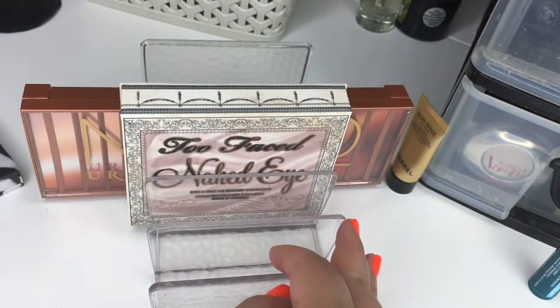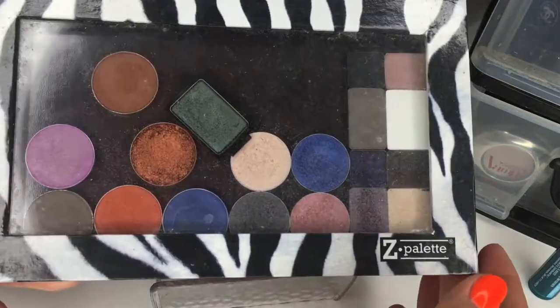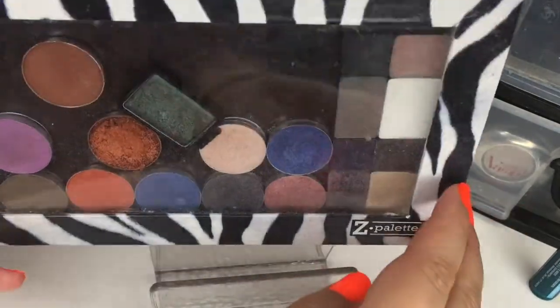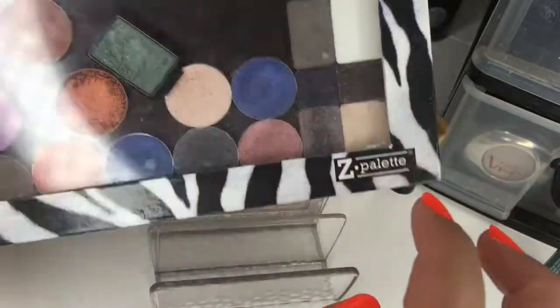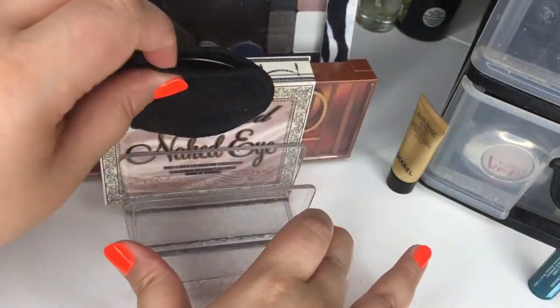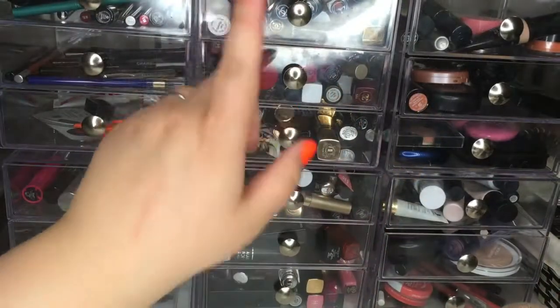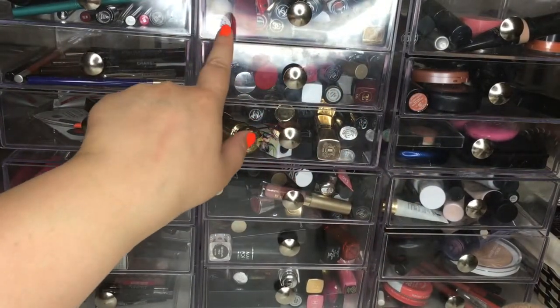Put that like that. And then this is a Z palette with all of these loose single eyeshadow palettes. Although some of them aren't very well magnetized, so they kind of fall over. But yeah, I don't even know why I keep this right here, but I guess I just started doing that, so I just keep doing it, you know? Okay, sorry that there's glare right here from the ring light.